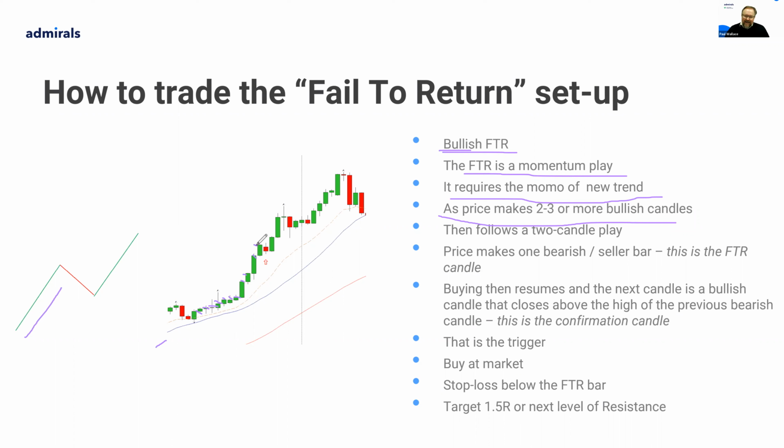What happens then is we have what we're going to call a 2-candle play, right? The first candle play is price makes 1 bearish or seller bar. This is the fail to return candle. This is the pullback, okay? This is effectively like a 1-candle pullback, all right? Just 1 candle, not 2, not 3, not more, 1, okay?